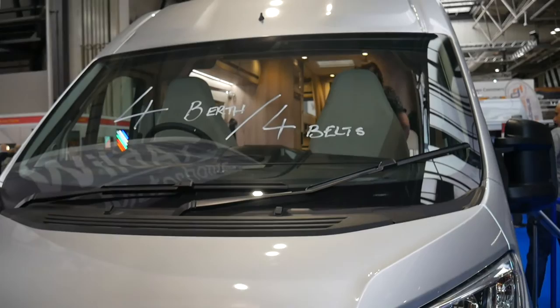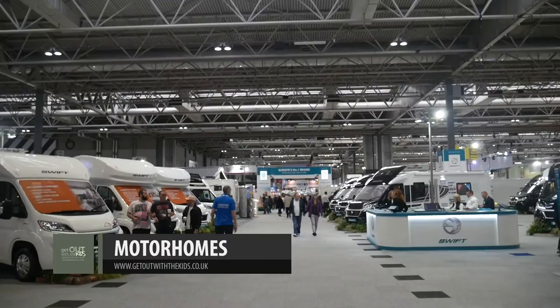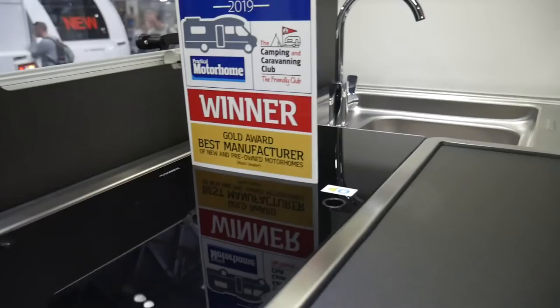So now we get on to motorhomes. And there's a few things you need to consider. Now, obviously, the price range of these varies quite considerably. You can go from motorhomes that are cheaper than many camper vans right up to huge expensive motorhomes, and a lot of them are fitted out really to be like a luxury yacht that you drive around the country in.